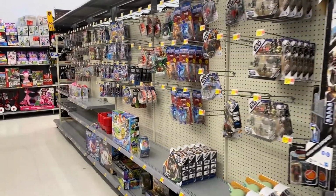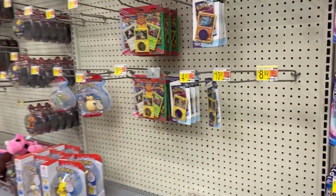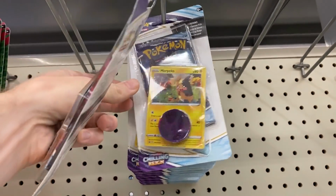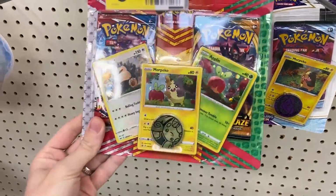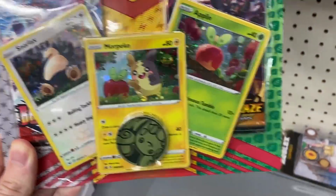Checking in the back of Walmart first, I think we actually have something. We have some booster packs back here. We have a Pikachu, and we also have a Morpeko. I've yet to open up one of each of those. And then right here, it looks like a brand new product. We got Battle Styles and a Darkness Ablaze. Wait, is that the same promo?